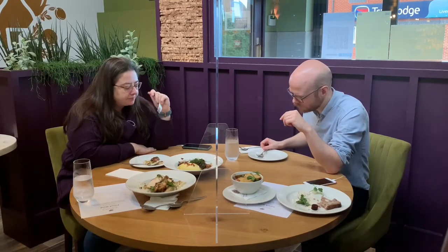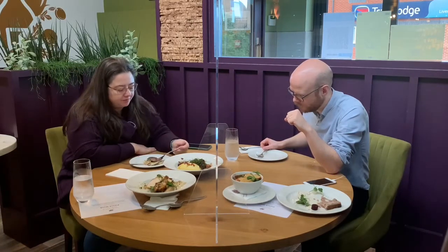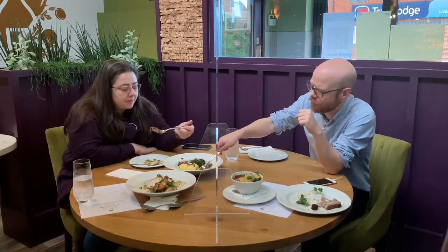But it's that depth of flavour, isn't it? That's lovely. Long and slow cooking again, this time with potatoes, though. Mashed potatoes. What does French cuisine mean to you? What does it remind you of?